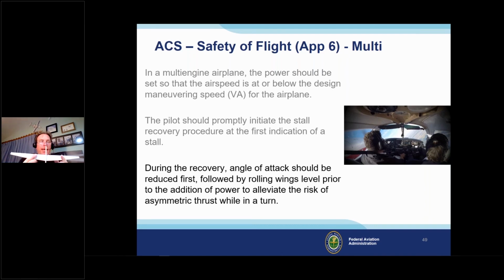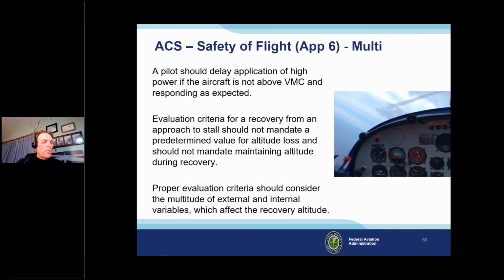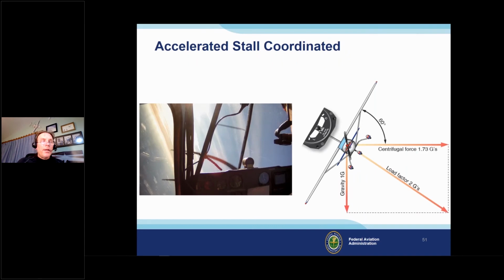But in the multi-engine, you typically have one engine out here, one engine out there, and you could have asymmetrical thrust. We want to make sure we're not applying power if we are at or below VMC for that particular aircraft. We also want to make sure we're at an appropriate altitude. Most of the time, unless we're doing an unusual attitude recovery course or something like that, we do want to make sure we're doing these accelerated stalls coordinated. That way we have near-similar loading on the wings and don't have large control deflections, so we don't create a yawing motion when the stall occurs. The aircraft will pull up, exceed the angle of attack, and we can then just reduce the angle of attack to get the aircraft flying again.